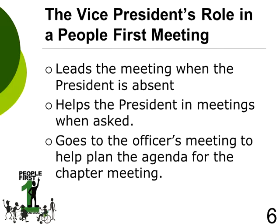The vice president's role in a People First meeting: leads the meeting when the president is absent, helps the president in meetings when asked. If the president needs any extra help, then they may ask the vice president to help them. Goes to the officers' meeting to help plan the agenda for the chapter meeting. The president and the vice president work together to help plan for the next meeting and should do so in advance.